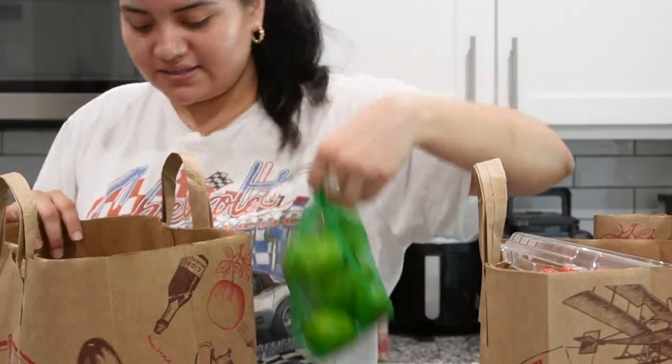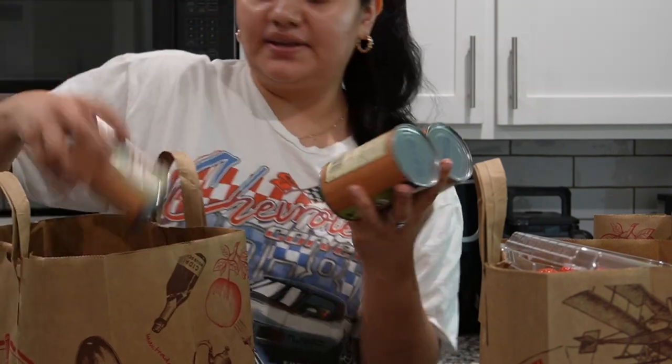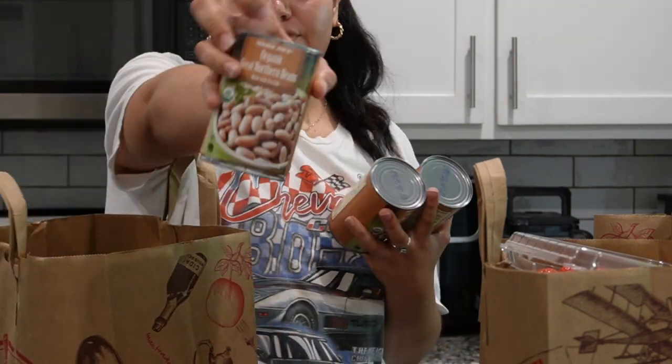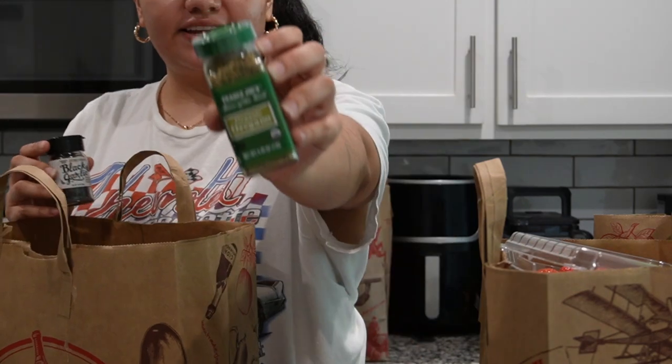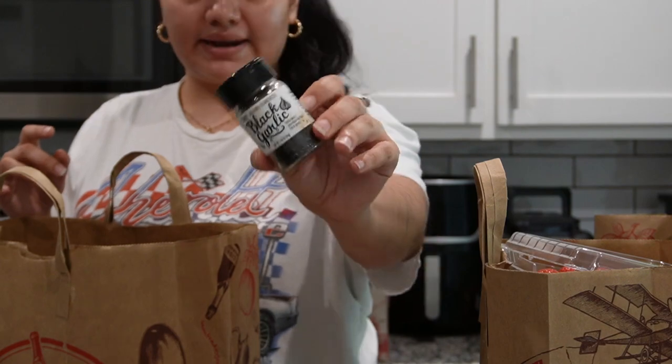Some limones, the garlic powder, aguacates. We also picked up some canned beans. These are just the organic Great Northern beans. For seasoning, we have organic oregano. We have some black garlic.